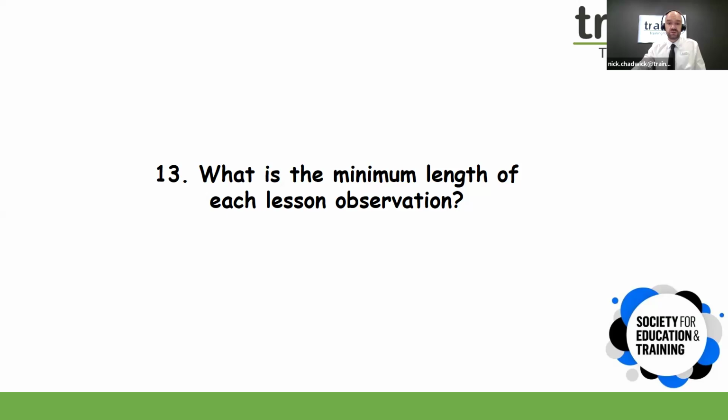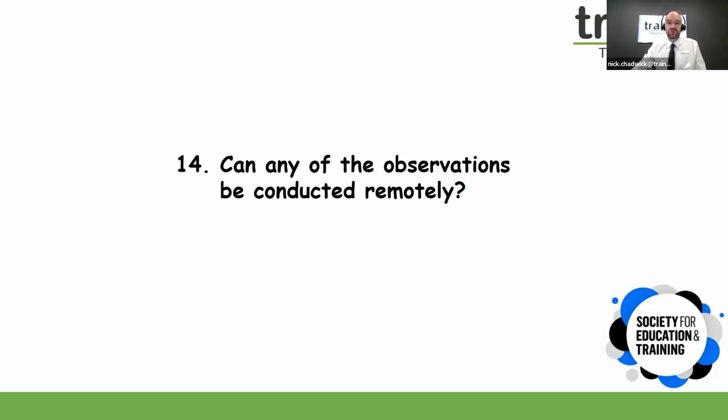Perfect. Just moving on to number 14. Can any of the observations be conducted remotely, so via Zoom or Teams? Yeah, so the guidance is that up to 2 observations may be live remote delivery, and on top of that, 1 other session may also be observed remotely. But there really needs to be appropriate arrangements made for prompt feedback and discussion. It's suggested that it's up to 2, so try to keep it to 2. There is a concession for a third, as long as feedback is very prompt and discussion follows quickly. But try for no more than 2.